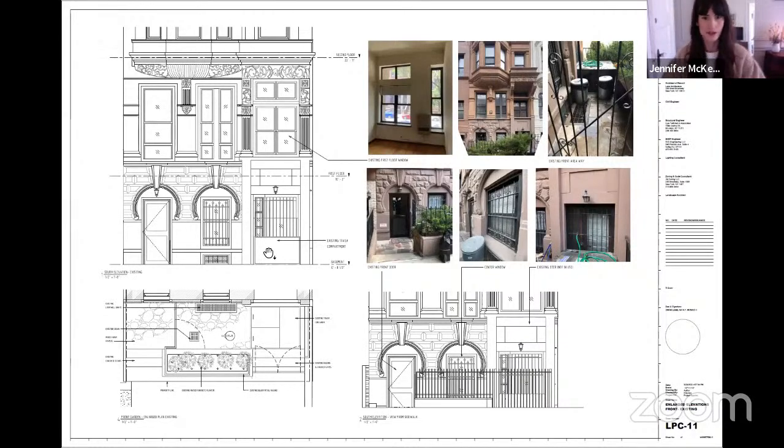So here's just a zoom in of the garden level condition as it is today. I'll say that previously this was a multifamily rental building. We are restoring it to a single family residence. So the primary entry for the building right now is over here on the left at the garden. And then on the right side, below where the stoop used to be, is another entrance to a studio beyond that has been closed off and is no longer used as such.